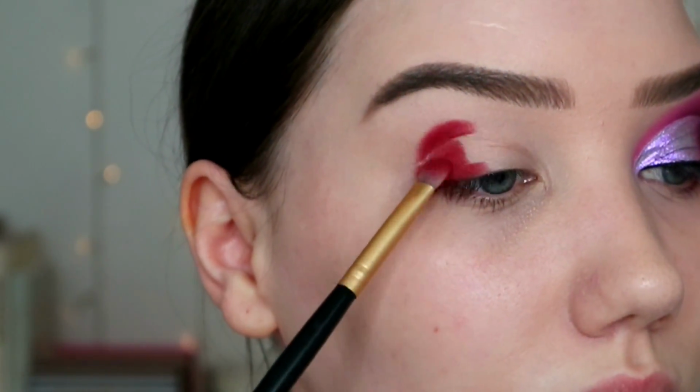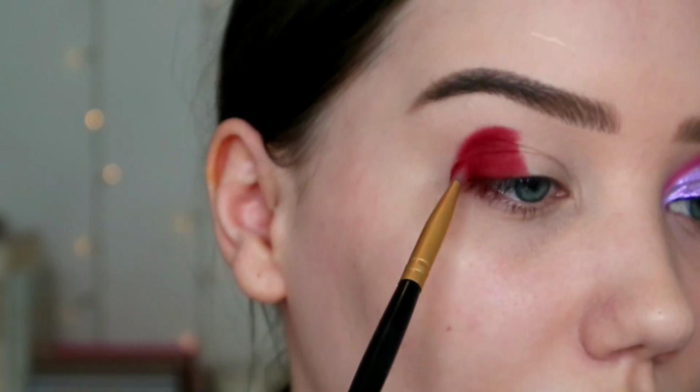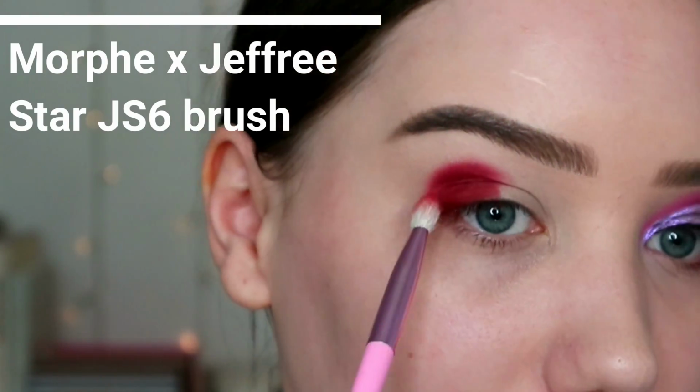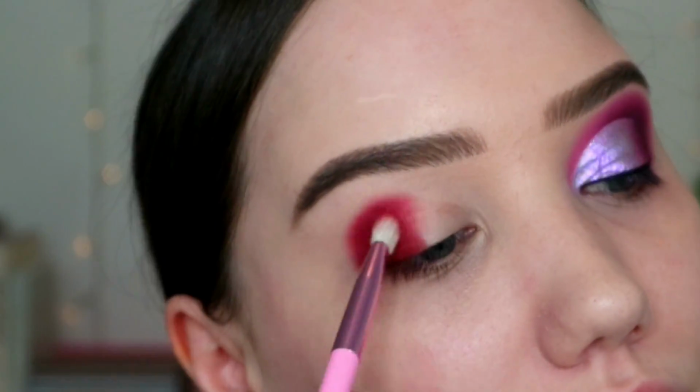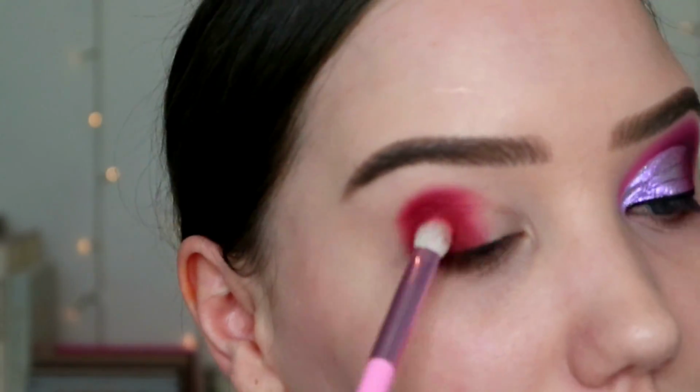And I'm just filling in the outer corner. And if you've watched my videos before, you know I keep my eyes open when I'm doing my makeup so that my looks are more dramatic. And then just using my favourite Jeffree Star brush to soften up the edges, make it easier for blending.